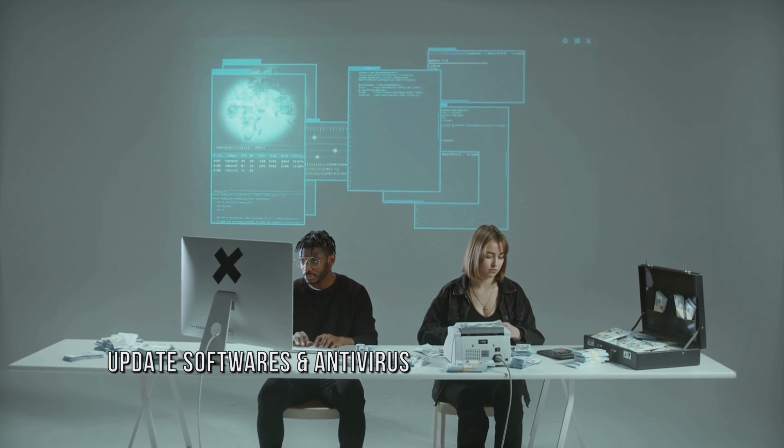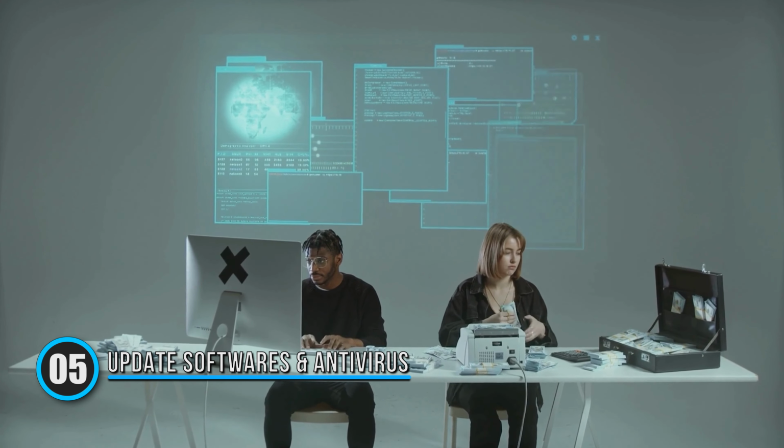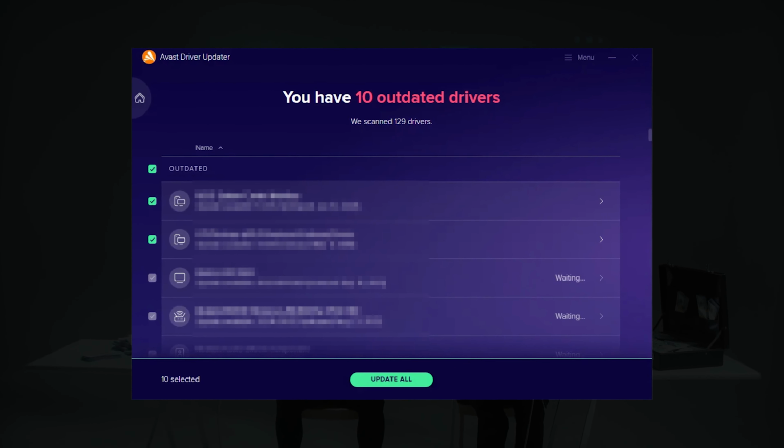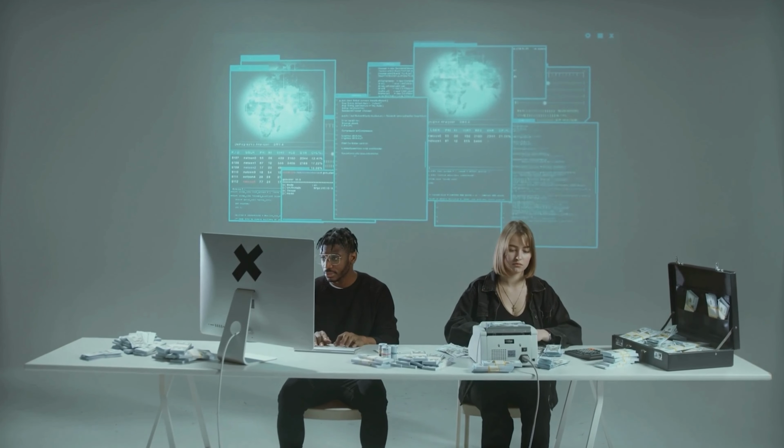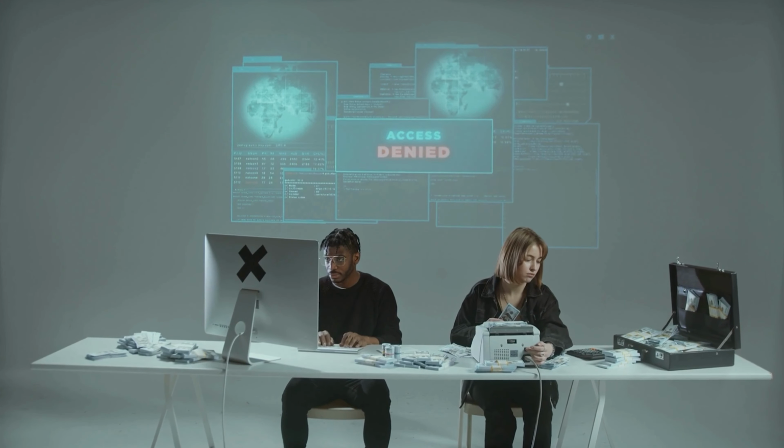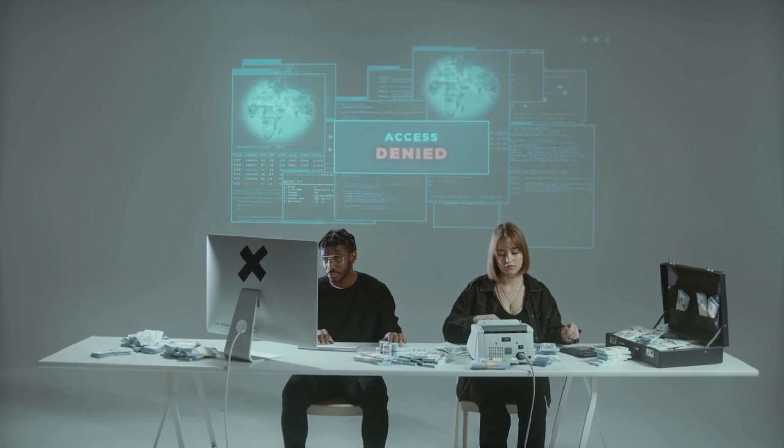Method 5. Keep your software and antivirus updated. Always keep your device's antivirus and OS updated with the latest security patches. This is because scammers can exploit vulnerabilities and launch phishing attacks.